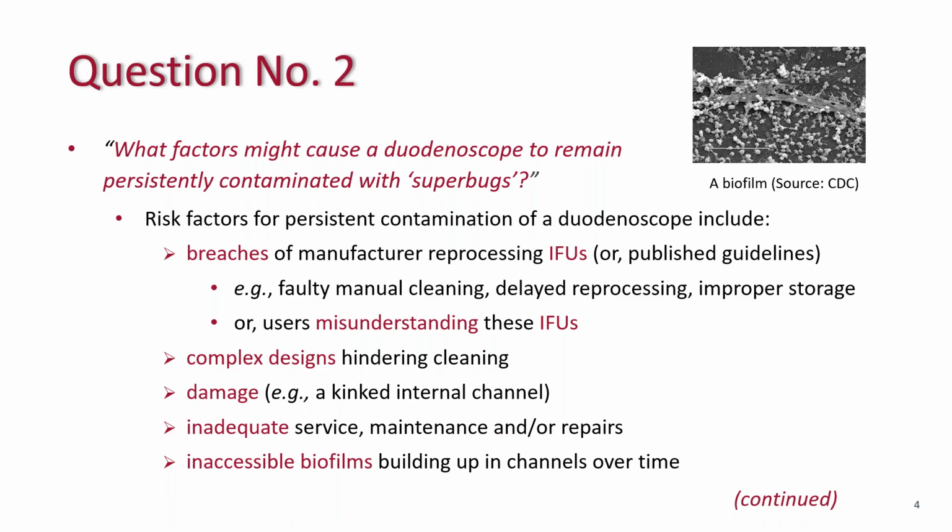So faulty manual cleaning would be an example. Delayed reprocessing, which we will talk about a little later. That is, not reprocessing the duodenoscope promptly after the procedure. And of course, improper storage. We can do everything right. The endoscope can become colonized and persistently contaminated if for no other reason than storing it improperly.